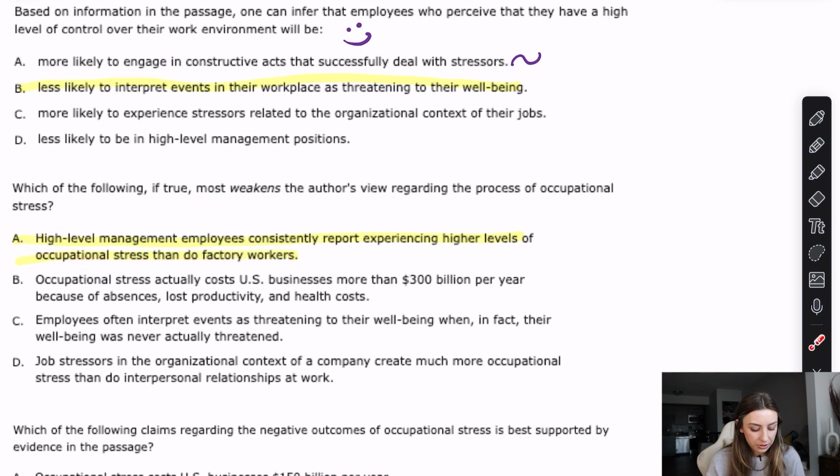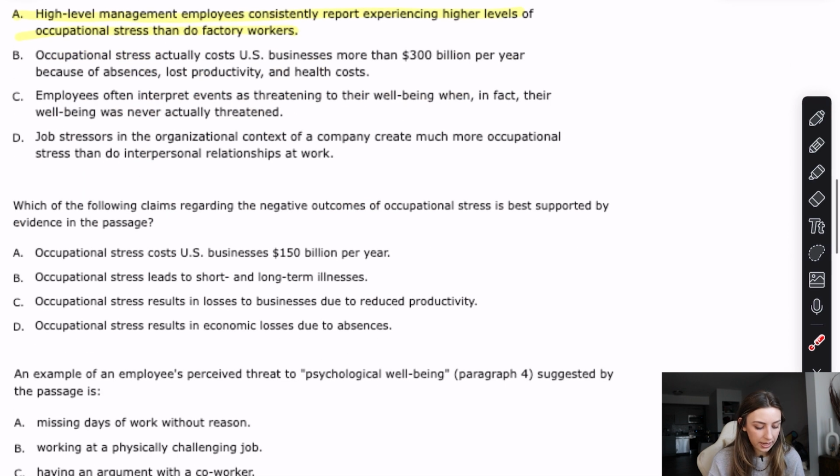D, job stresses in the organizational context of a company create much more occupational stress than do interpersonal relationships at work. These were mentioned in the same paragraph, I think, the organizational context and the interpersonal relationships. Or it might have been different paragraphs, but regardless, both of them were just seen as job stressors. Not the major job stressor, because that was the lack of control, right? But they were both just job stressors, it didn't really matter. So A is correct right there.